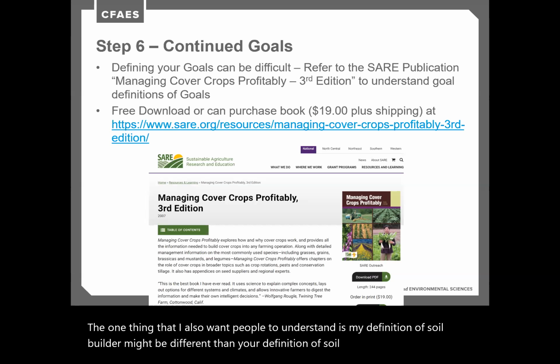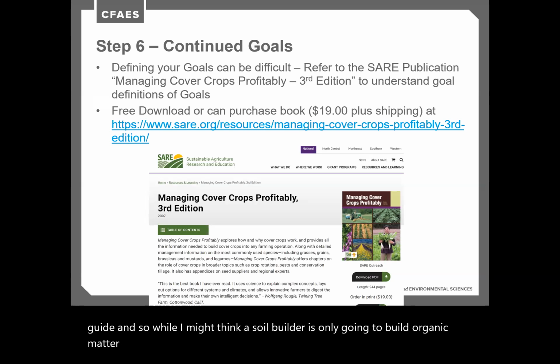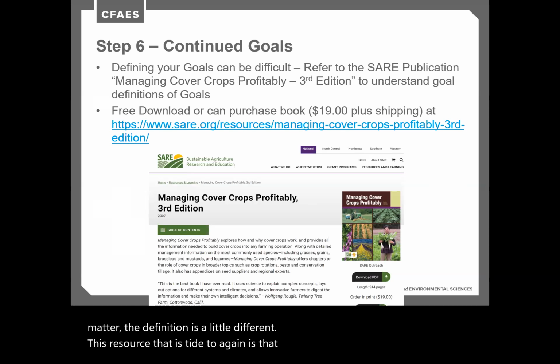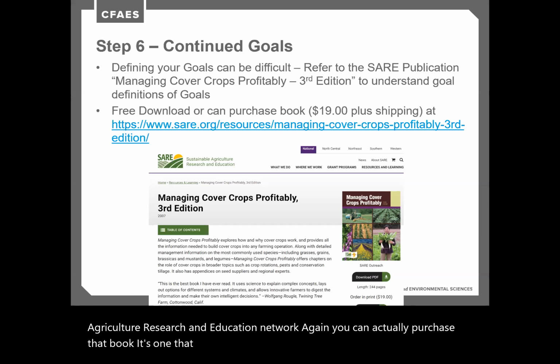The definitions in the cover crop tool selector are tied to the Managing Cover Crops Profitably guide. And so while I might think a soil builder is only going to build organic matter, the definition is a little different. This resource that it is tied to, again, is that Managing Cover Crops Profitably 3rd edition. This is a free download. It's available through SARE, or the Sustainable Agriculture Research and Education Network. Again, you can actually purchase that book. It's one that I recommend that people keep on hand. If you purchase that, it's $19 plus your shipping. But back to our goals.